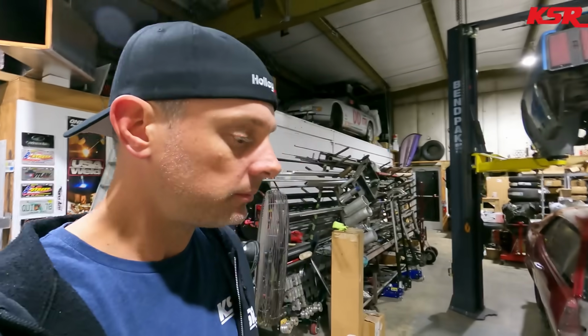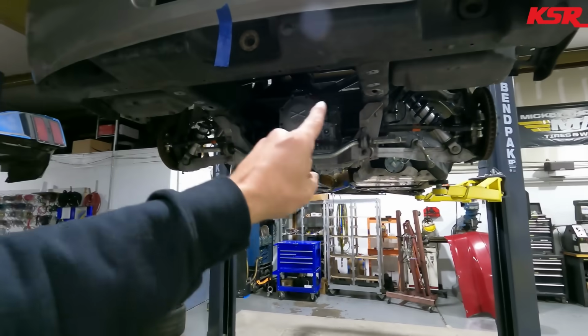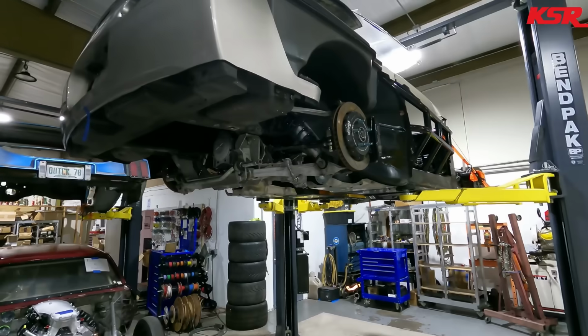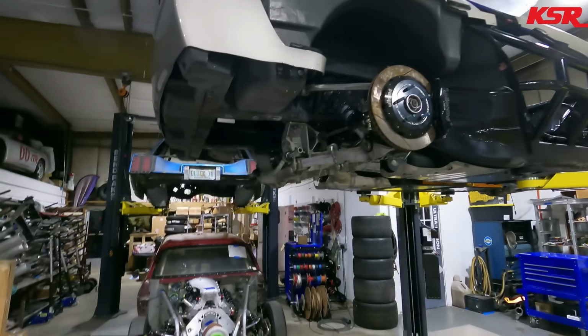Anywho, let me get off my little soapbox about that, and get back to the stuff that's going on in the shop. So Eddie's actually over on the island of Antigua, which is where he's from. Went down there for Thanksgiving. So we've got a couple more parts that are coming in for this thing while he's gone, so he can get some more work done on that when he gets back.